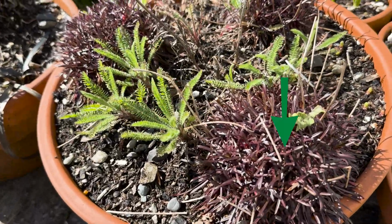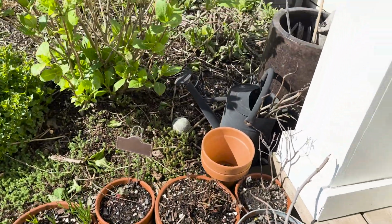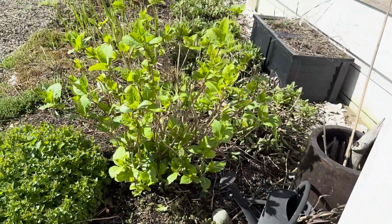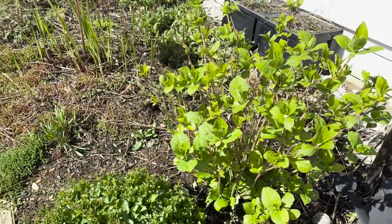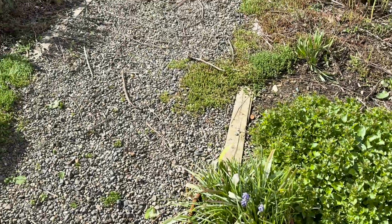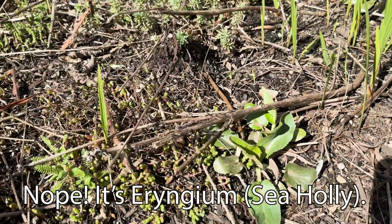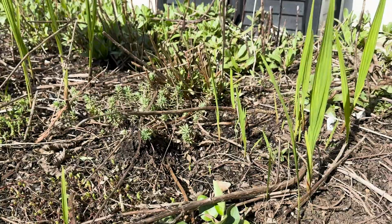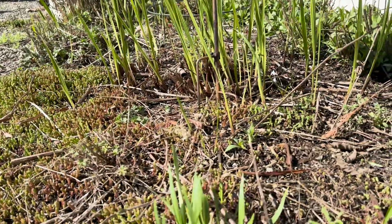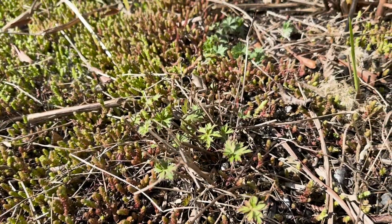There's yarrow and sea thrift coming back here. And there's some babies I'm trying to transplant. There's another hydrangea I trimmed up. Blue waterfall campanula. Echinops, that's what it is. Here's another one. Echinops, that's Crocosmia Lucifer coming up all through here. There's yarrow. There's geraniums, hardy geraniums.